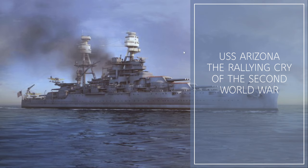So up here, if I remember my naval terminology right, I believe this is the conning tower. Correct me if I'm wrong in the comments below. I have not looked at the deck plan of Arizona, so I do not know for sure. I'm more familiar with submarines when I talk about conning towers.